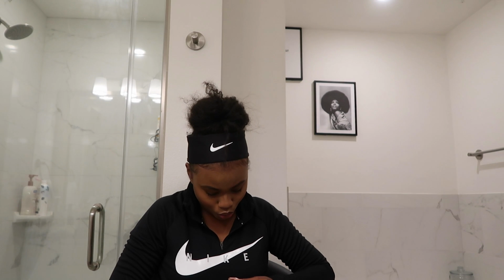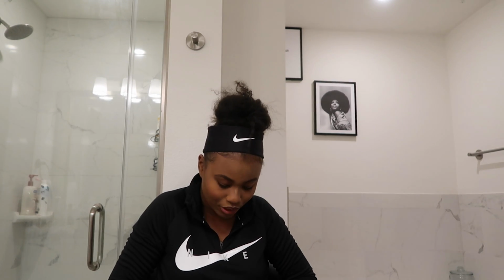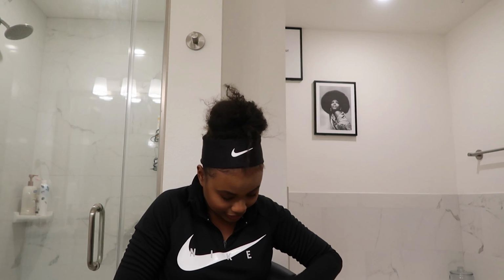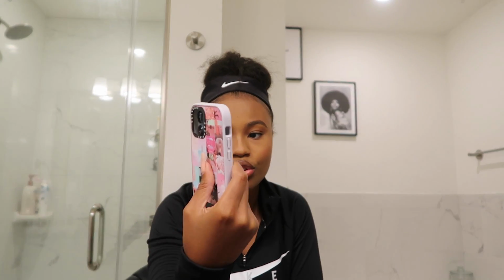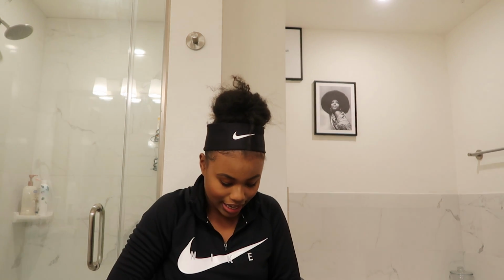Yeah, so it's going in, but I'm literally forcing this on here at this point. Okay, this is as far as I can get the case on. It's literally not coming on. So it went on this side, it's just not really going on this side. But yeah, it is what it is.